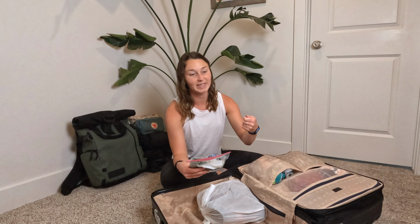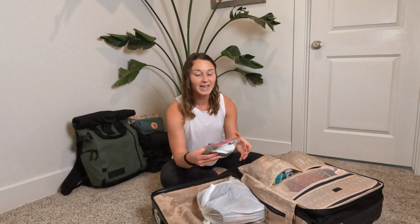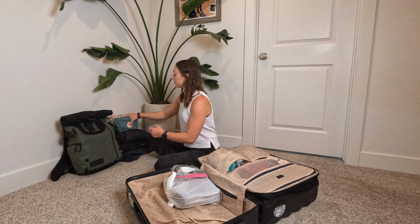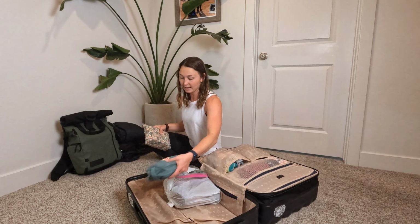This is a 3 liter, so we can fill it up and take it with us where we go. And then the collapsible water bottle I'm bringing for different supplement drinks that we like to drink during the day. We've got 2 toiletries bags.